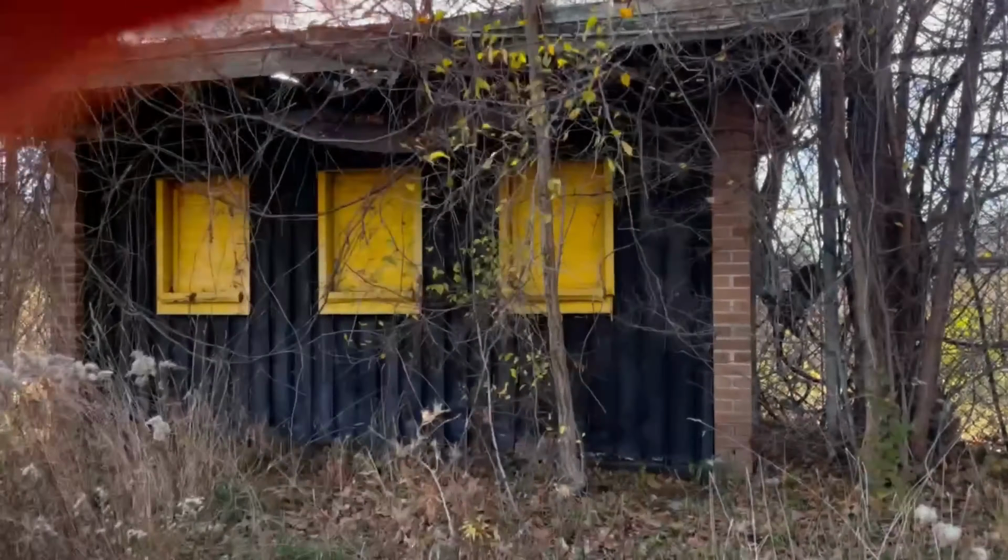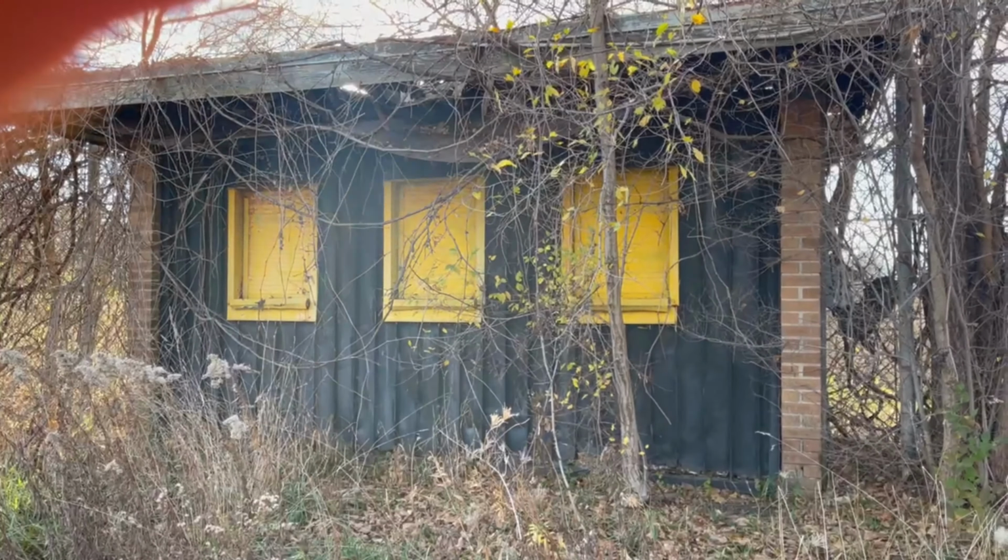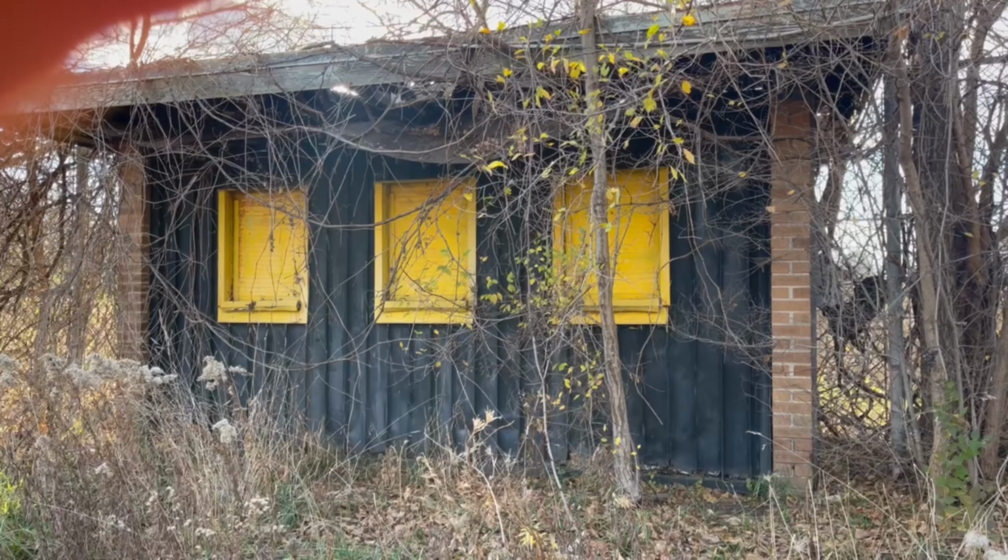This was actually the ticket booth. I know the lights are really bad, the sun's right there. This was the ticket booth for Gilroy Stadium where they would sell the tickets before you went in there.